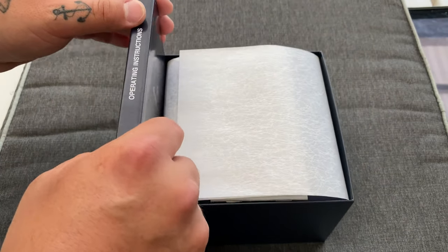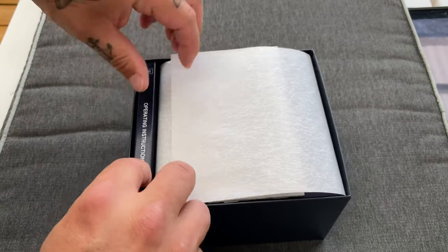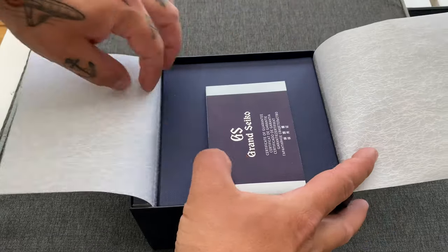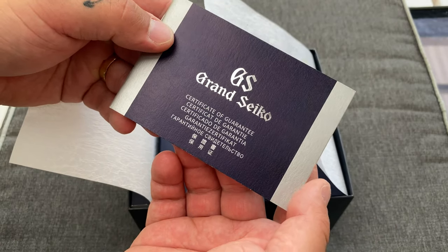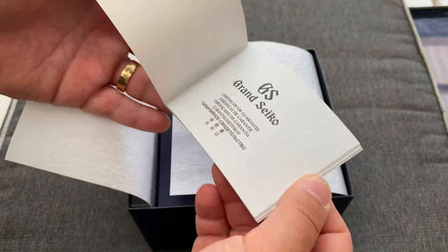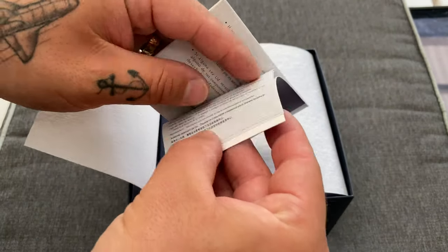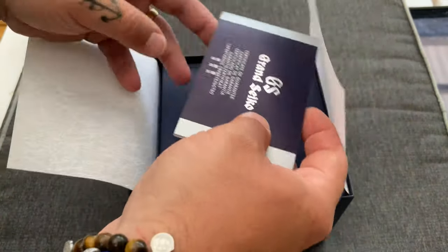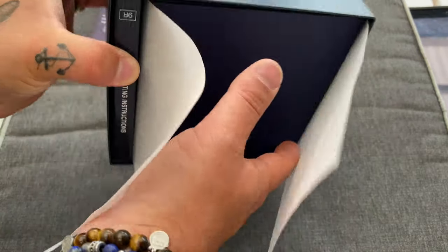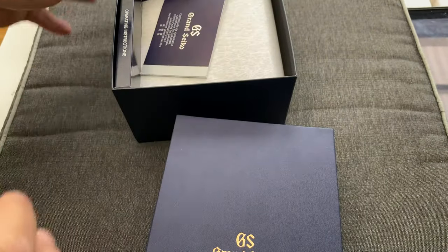Let's put it back in there. Let's take out the box in the box. And here we have another piece of paper. Grand Seiko certificate of guarantee. Yep, here we have it, the warranty. And I think it's stamped here. Let's not show the serial number and stuff. Yeah, it's stamped and signed with the seller, the AD that sold it, where it was sold, and when it was sold. There we have it, the box in the box. Let's put this away.